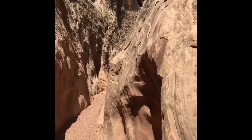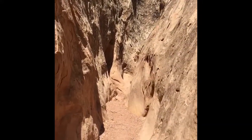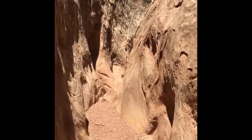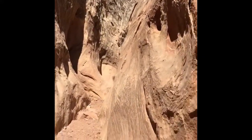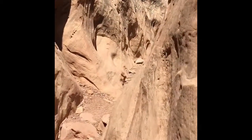But it's a lot different rock here than that little Wild Horse Canyon, which is just about a mile up the road. So it's a completely different experience if you come down here, but it's definitely more of a difficult technical hike. You have to be able to climb fairly decent to get into a lot of these places. Well, we'll check back in a little bit.